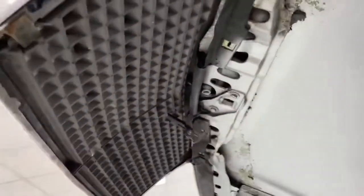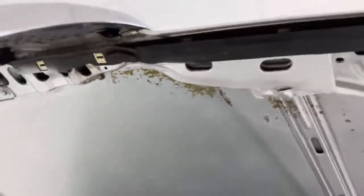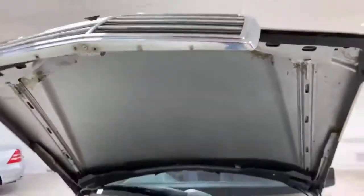Under the bonnet, we'll get a new sound deadening for it. They're not a lot of money to put on, would finish that off nicely.